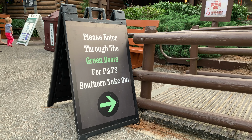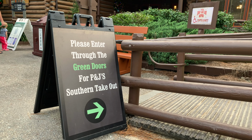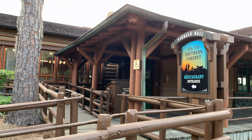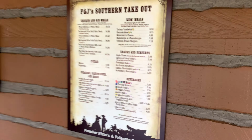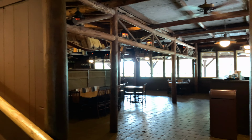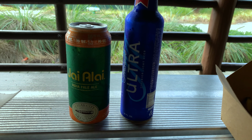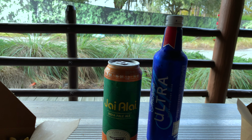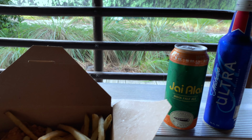Our first stop is back to the settlement. P&J Southern Takeout's back open again, so I think we're going to give it a try. I don't think they're doing indoor dining right now, so we're going to grab our food and head to a table outside. Nothing too special. It's about the same quality as the park food, but the drinks are good.